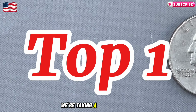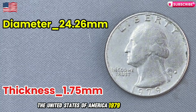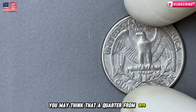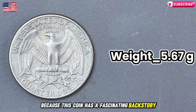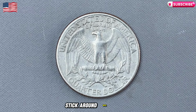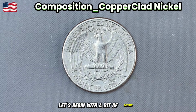Today, we're taking a closer look at one of the most intriguing pieces of American currency, the United States of America 1979 quarter dollar. You may think that a quarter from 1979 is just a regular coin, but hold on to your hats because this coin has a fascinating backstory and could be worth much more than you expect. Stick around until the end to discover just how valuable this seemingly ordinary coin could be. Let's begin with a bit of history.